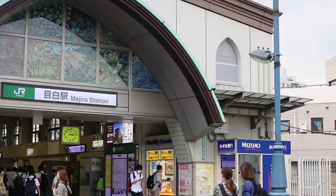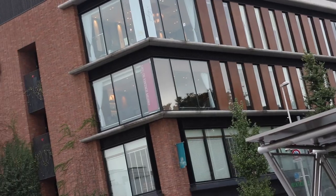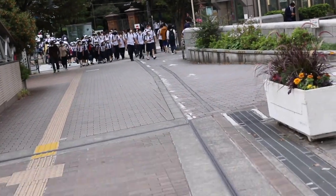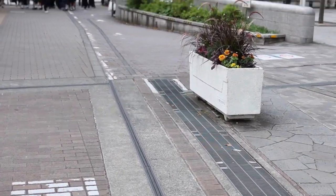Looking at this station, it looks like a church, like a cathedral. This building is famous for lots of restaurants, so I'm assuming lots of students go there. Holy shit, look, it looks like a zombie apocalypse or something. Jesus, look at all those kids. There's so many kids.